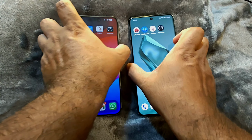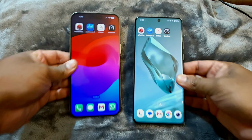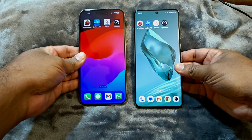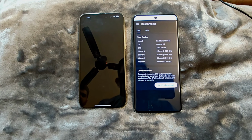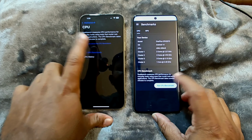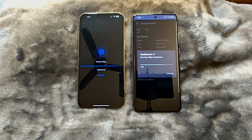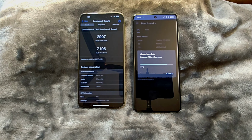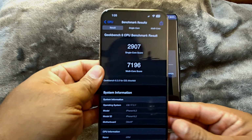And now let us keep the devices aside for 15 more minutes before starting our next test. After 15 minutes, iPhone is still at 91% and OnePlus is still at 90%. Let's start the Geekbench 6 benchmark test. First, we'll run the CPU test. iPhone 15 Pro Max completed this test much earlier and had better scores compared to OnePlus 12 in the Geekbench benchmark tests.